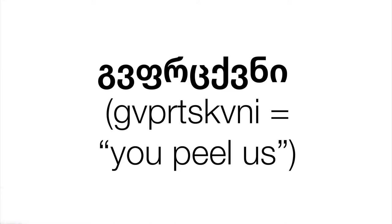One example that's often seen is Kvprskvni. I'm doing the best I can with that. Try it at home. It means literally you peel us. So it's maybe not a word used in everyday speech too often, but just in this example, you count the consonants, right? How many consonants is that in a row? Hard to believe. So compared to that, of course, Russian is quite easy. Let's just look at a few examples and practice some slightly unusual clusters.